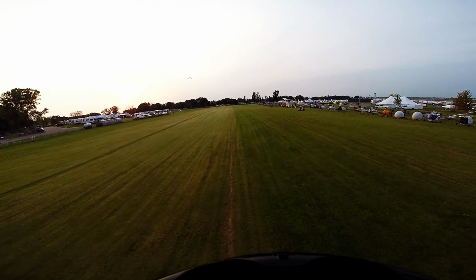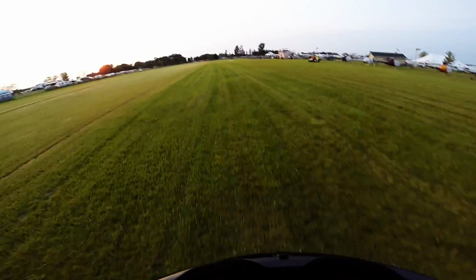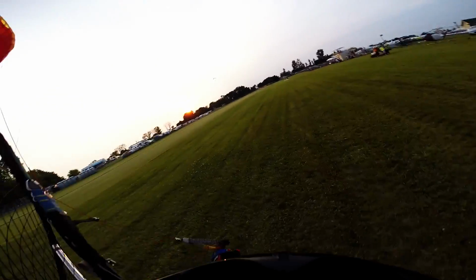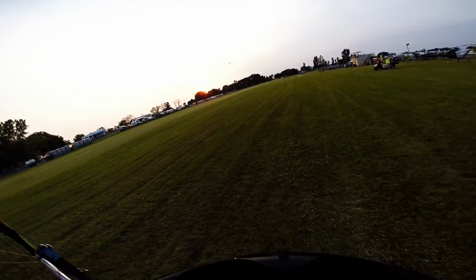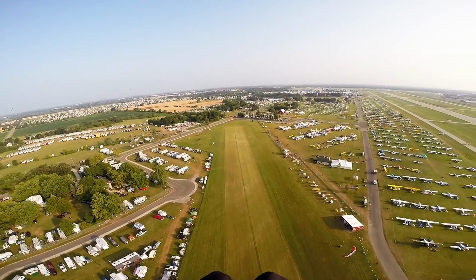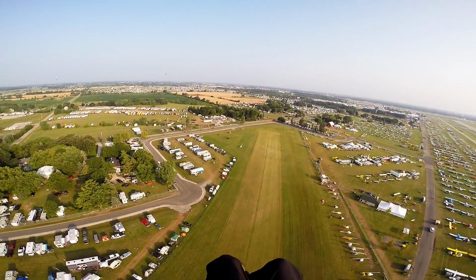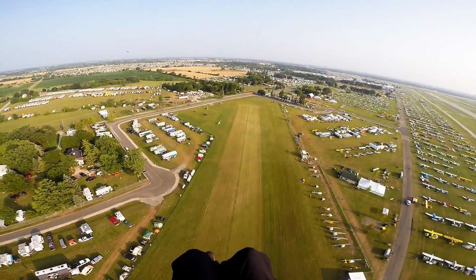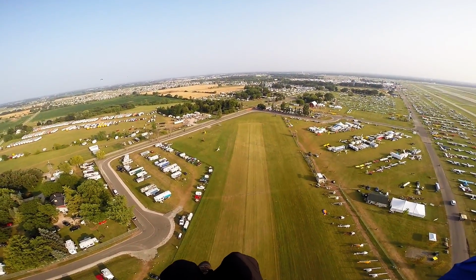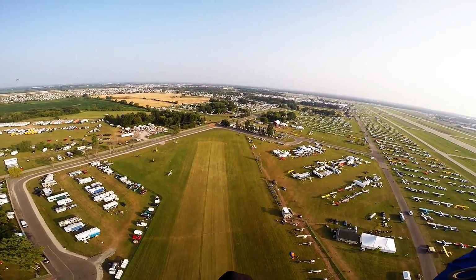In the air, you do have to follow a pattern, similar to what you would have to do if you were practicing touch and goes in a plane at your local airport. But this is not your local airport. Only once you've seen this place from the air can you begin to appreciate the enormity of it. Oshkosh is just about everything to every type of aviation geek. There's just so much happening here all at the same time, it's impossible to take it all in.